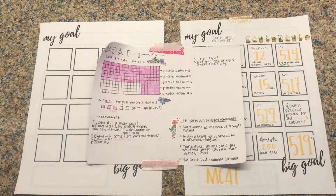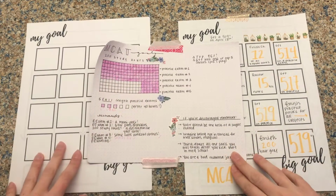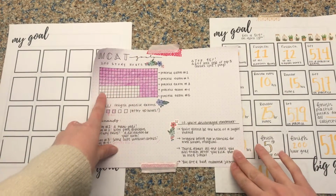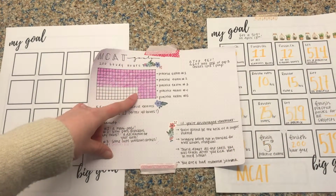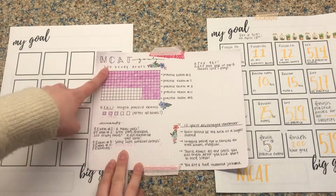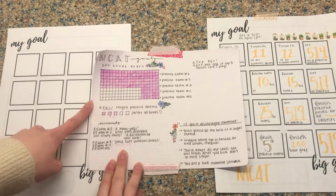Boom, baby. Right, welcome to my desk. So if you saw how I'm studying for the MCAT, I have a video on that. This is the goal sheet that I talked about in that. I'm getting pretty close to my 200-hour goal, but I'm not quite there. So this is my overall goal sheet, which, 200 hours is a pretty large task to complete.